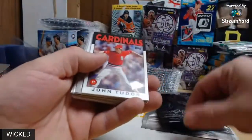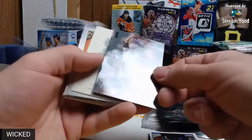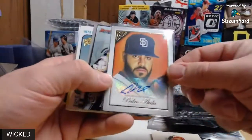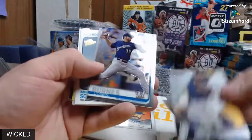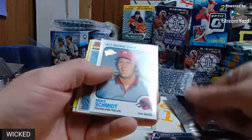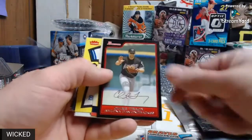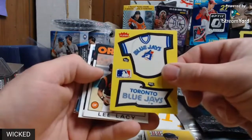We got John Trudor, fan favorites. Jeff Weaver. Sonny Gray, black border Stadium Club. Zach Duke. Here we go. First extra hit. Pedro Avila for the Padres. Nice. CJ Abrams. Corbin Burnes. Brian Little. Mike Schmidt fan favorites. Adrian Devine. That is a '77 Topps. Chad Tracy. Ben Zobrist. Got a Blue Jays Fleer sticker.